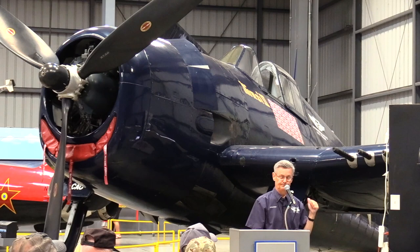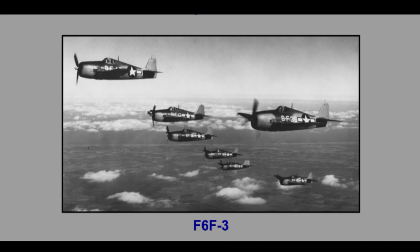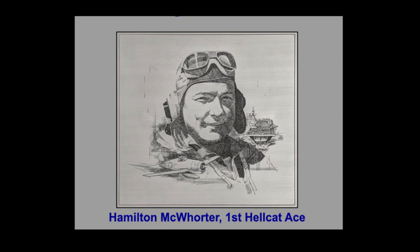Okay, here are some Dash 3s, the first production model. This is Lieutenant Hamilton MacArthur. Nice sketch here. He was the first Hellcat ace. Five kills made you an ace.